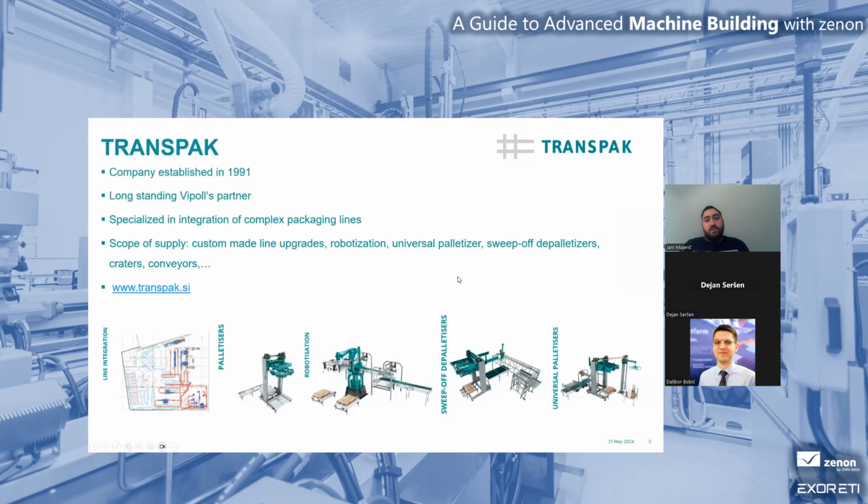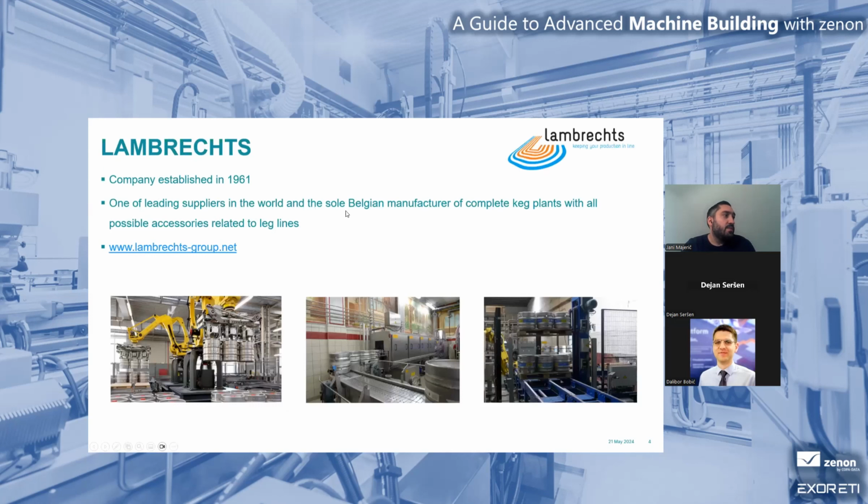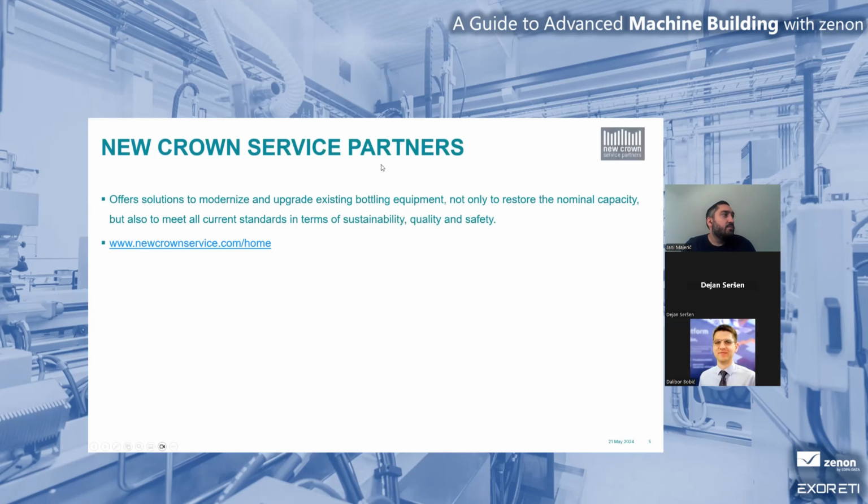So Transpac is also a company in Slovenia. We've been working with them for a long time, even before the merger. They are specialized in packaging and unpackaging materials. Then Lamprecht is our new partner in Belgium. They make complete cake lines. And then the New Crown service modifies and upgrades existing bottling equipment to meet current standards and everything.